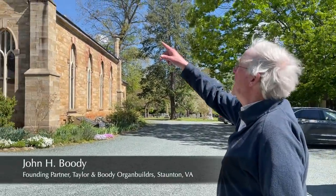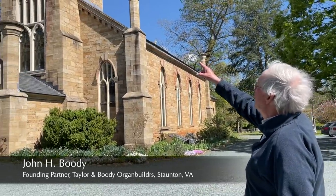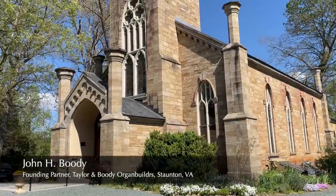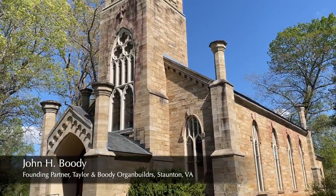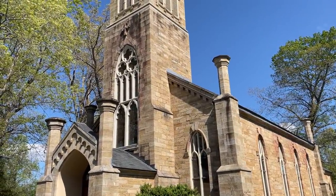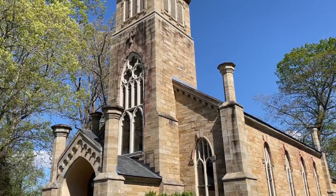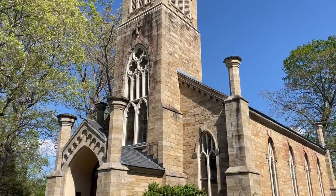From the fire in 1895, the fire burned so hot through this center opening in the tower that it changed the color of the stone. The stone is kind of rosy. It heated up the iron that was in the granite and made it change color. So you can still see it.